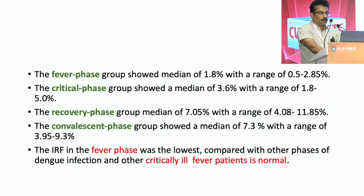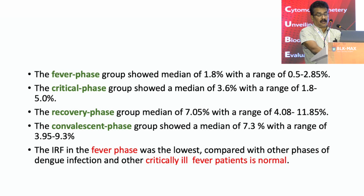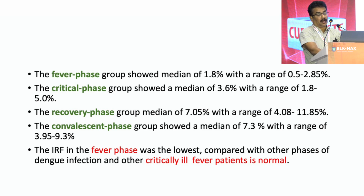And these are my values in different fever cases, I mean, in dengue patients. The IRF in the fever phase is lowest, compared with the other phases also. In the critically ill patient also, it is normal, around 4.7, low only, but not as low as in the dengue patient.